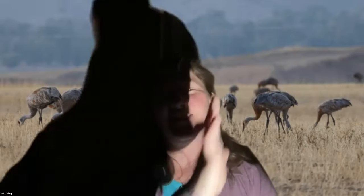Okay. Excellent. And in terms of Colorado, we do get lesser sandhill cranes on the Front Range that migrate through that area. And then they also might use the Monte Vista, San Luis Valley to stage in and also go down to New Mexico. But they kind of stay on the eastern side of Colorado and the greaters stay on the western side of Colorado.